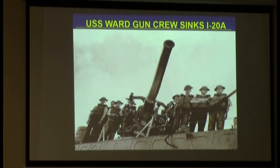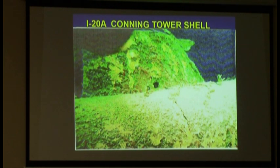So this is the USS Ward gun crew that sank the I-20A. I said 16A, I meant the 20A. And this was the first shot in World War II, and that's the entry of a shell into the conning tower of the Japanese midget submarine. And I believe that's what probably caused problems inside, and eventually the submarine then sank in about 1,000 feet of water.